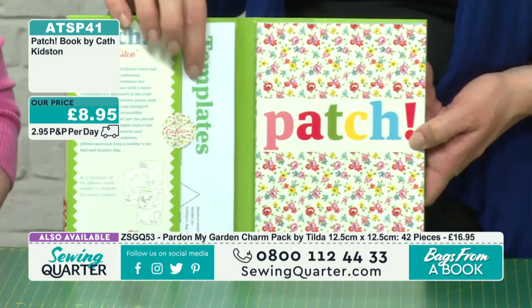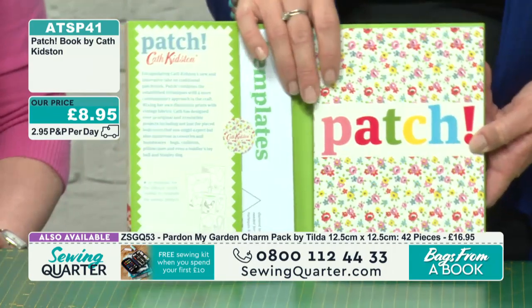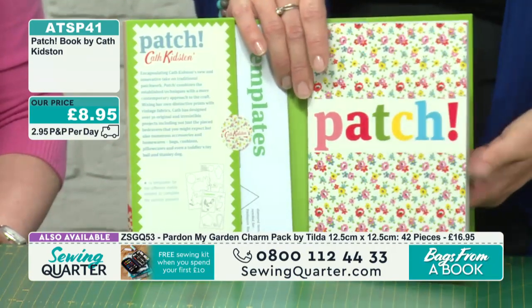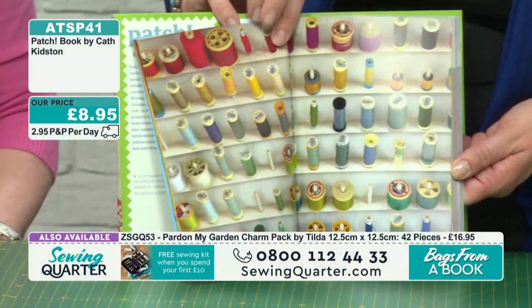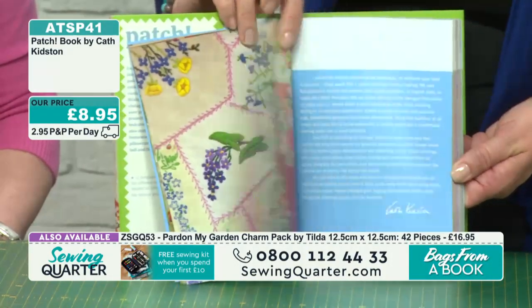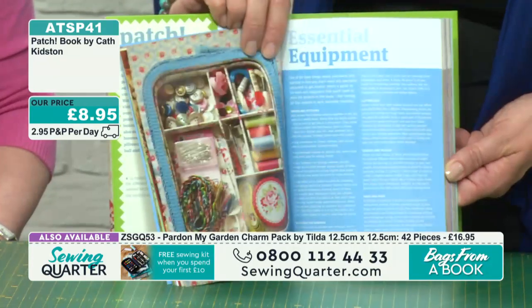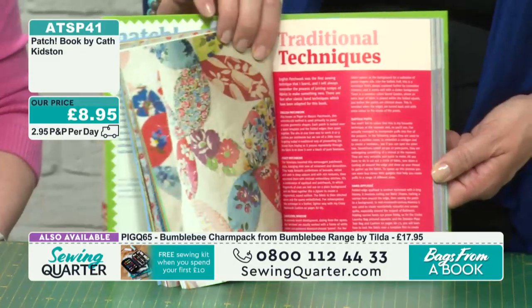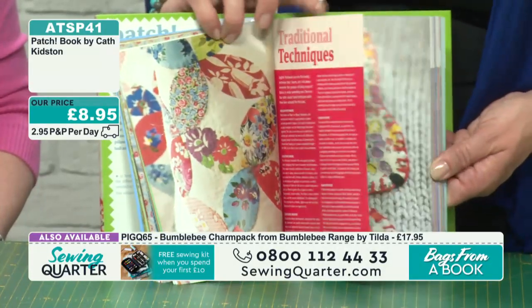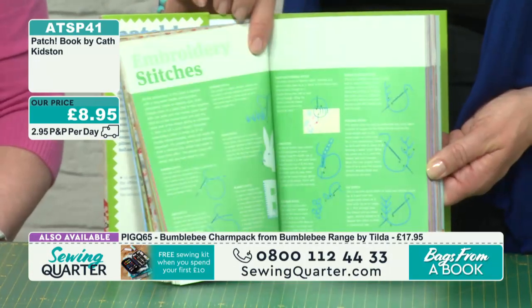What I love about this is that tucked in here are all your templates. So it's not just a book, it's got all of your templates in there as well. 30 different projects in here. If you love a bit of Cath, which so many of us do, there are upcycle projects and projects to use your charm packs with. There are lovely traditional techniques. It's going to talk you through hand appliqué, embroidery and embellishment.